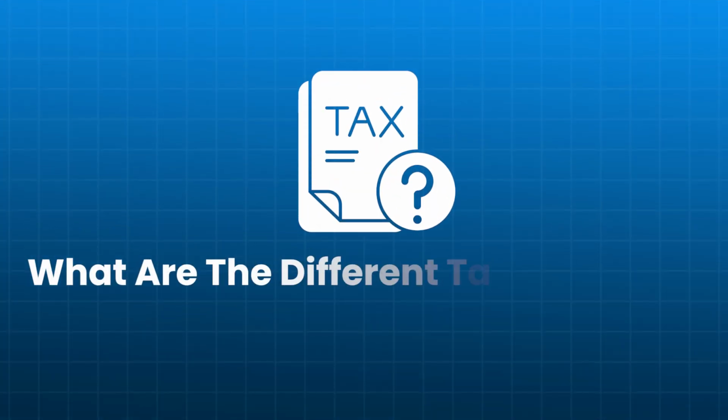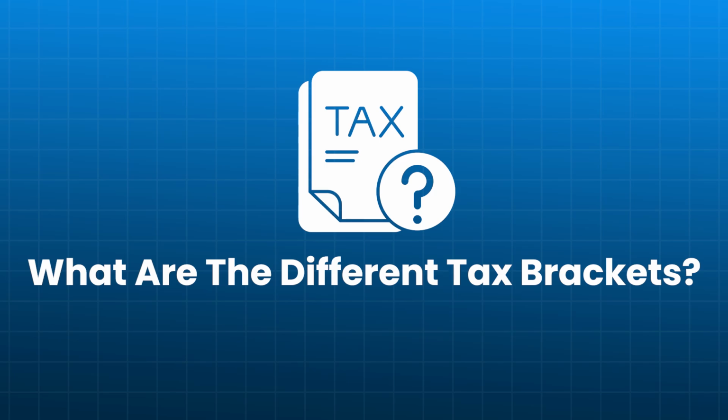I'm going to guide you step by step, not only through what these strategies are, but also how you can implement them in your own life. All right, let's dive into it. So the first thing I want to talk about is what are the different tax brackets, because then we're going to be talking about specific strategies for each tax bracket.